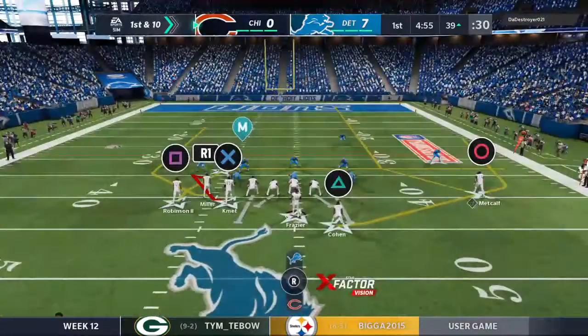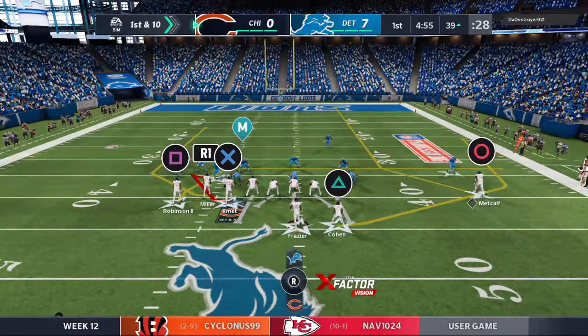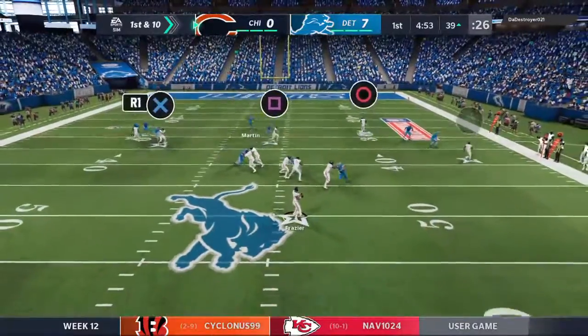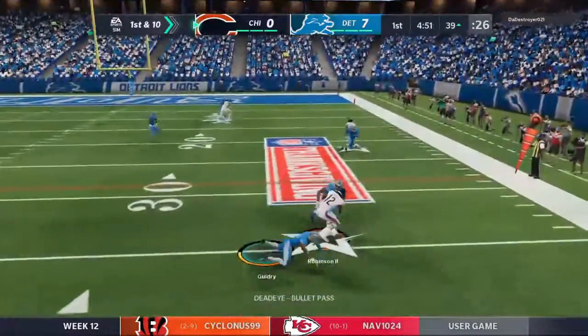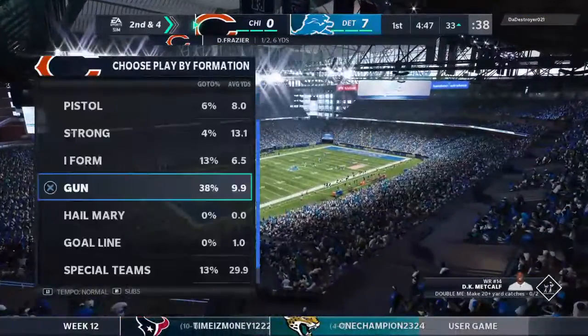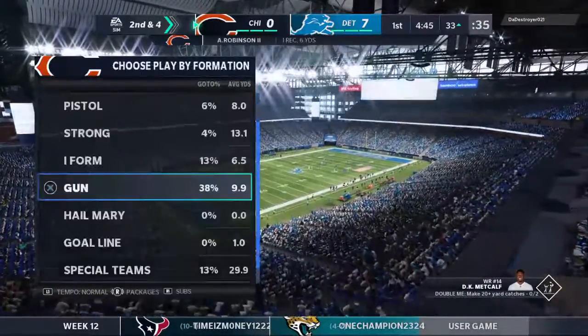So how about that for a chain mover? They're all the way down inside the 40 now for 1st and 10. From the gun, Frazier. And a hook up here to Allen Robinson. Frazier's pass. It'll be a gain of 6, and that'll make it a 2nd down.